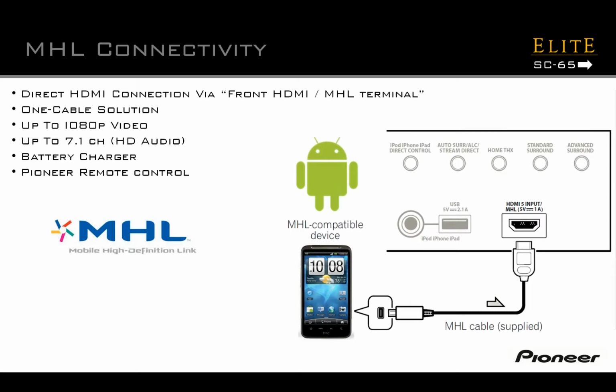But I do specify, I stress that you'll need to check with the phone to make sure it is MHL compliant. Most Android phones made in the last 1.5 to 2 years are probably MHL compliant. Everything being made today that's hitting the stores is MHL compliant. So that's not so much of an issue. But just to be on the safe side, check, see if they're MHL compliant with an older generation phone.